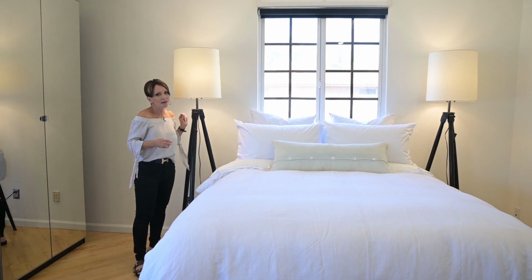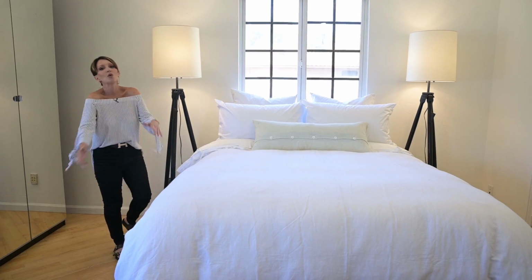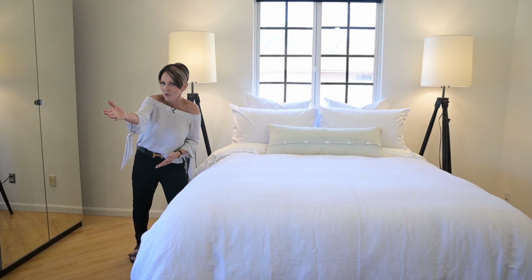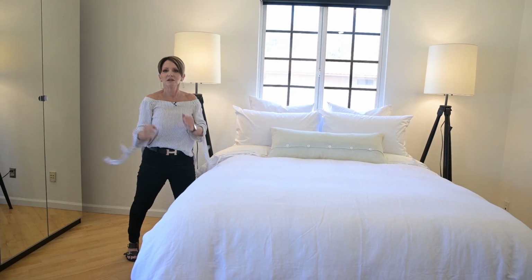These are my tripod lamps that I've had in my home for years. So that created symmetry, and of course what I love, when you walk in the front door of this entire space, you have a beautiful focal point.